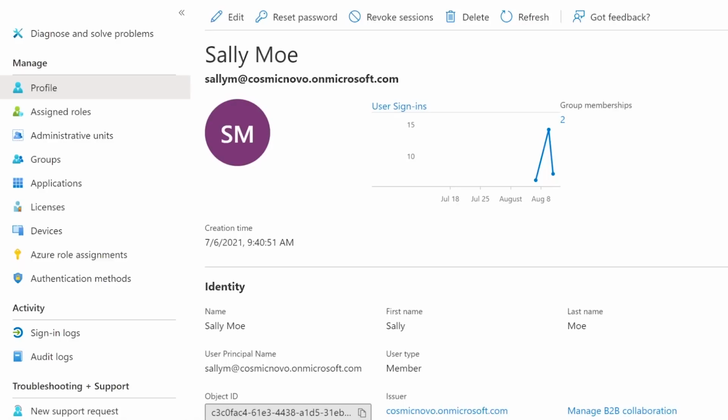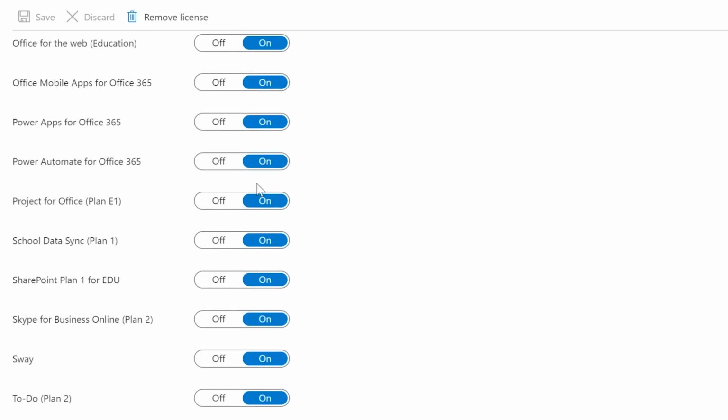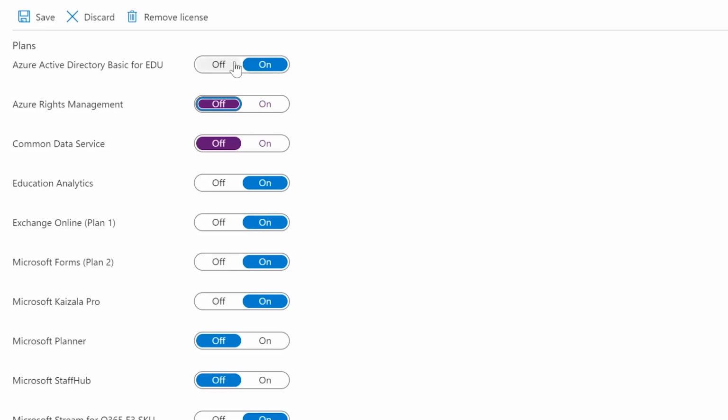If you go to Active Directory, you can do the same thing. Here is the user, select licenses. You can already see which license is assigned. Select that, and then from here you can do the same thing. You can turn on and off certain parts of that license.